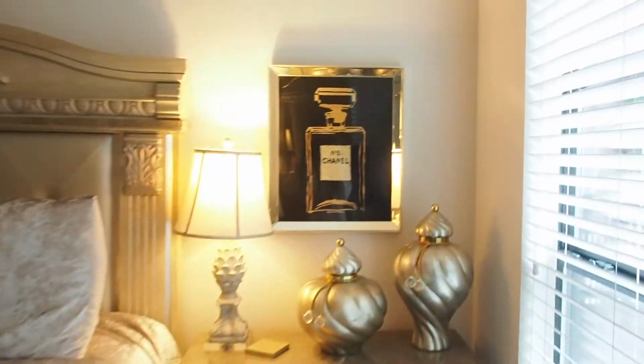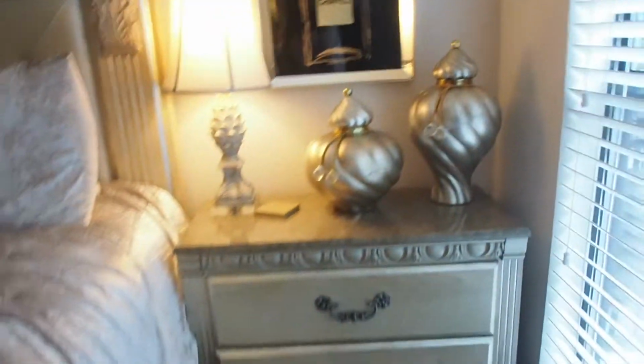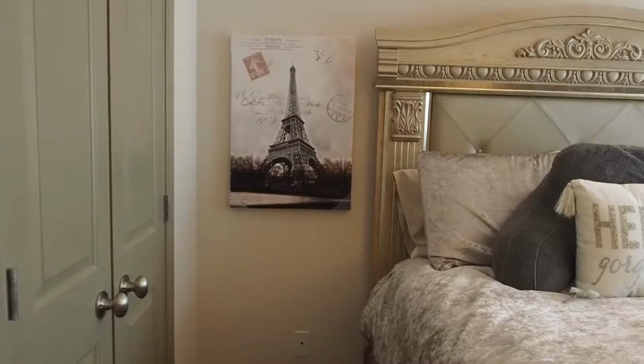And then I really, really love this picture that my mom put. My mom's a decorator, so she got all this stuff for me. I'm sorry if I can't tell you where it's from. And then I think that this picture is from Target or somewhere like that. And then these double doors lead into a full walk-in closet that I still have to put clothes away in, so we're gonna ignore that.